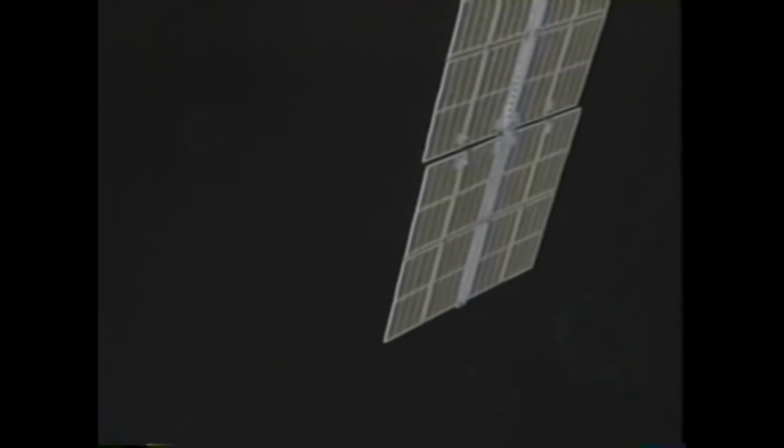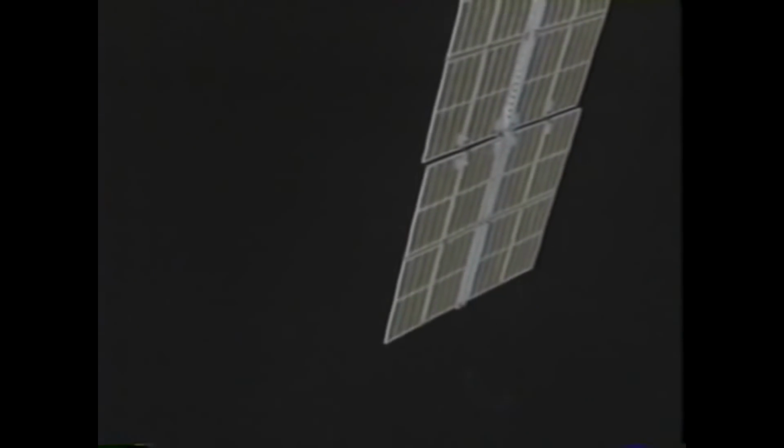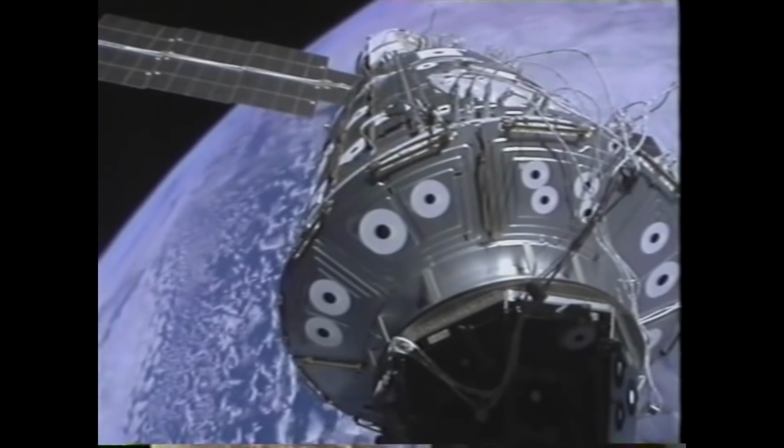You can see it oscillating back and forth here after one of the firings. We boosted it approximately 8 nautical miles with 11 firings. A little oscillation in one of the solar arrays there. It was 2 minutes and 10 seconds between firings, and that all damped out before we did the next one.